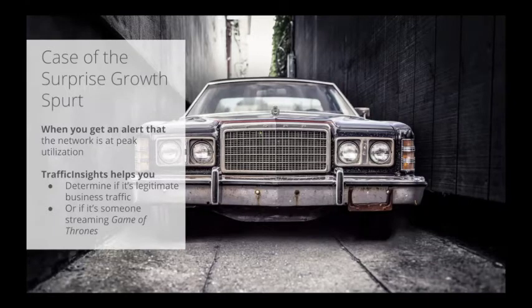I mentioned that earlier. I seem to pick on Game of Thrones a lot. I think we put this together around the time that the last episode was coming out. But now we have to answer that question quickly, and we want to be able to quickly identify which one of these it is. Because if it is legitimate business traffic, we have a bit of an upsell opportunity to say, hey, we have this full internet pipe, right? Maybe there are different services that you offer that you can offer them more bandwidth, or create a revenue opportunity out of that.